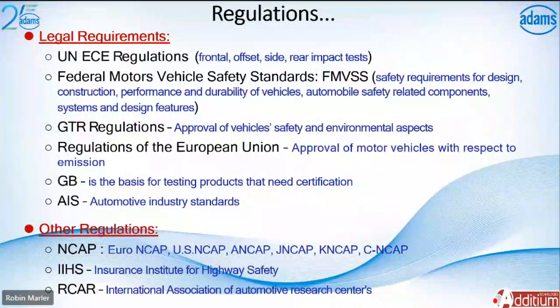Regulations of the European Union for approval of motor vehicles with respect to emission. GB is the basis for testing products that need certification. And AIS, Automotive Industry Standards. Apart from this, other regulations like new car assessment programs such as Euro NCAP, US NCAP, Australian NCAP, Japan NCAP, Korea NCAP, China NCAP, and the Insurance Institute for Highway Safety, and RCAR, an International Association of Automotive Research Centers.